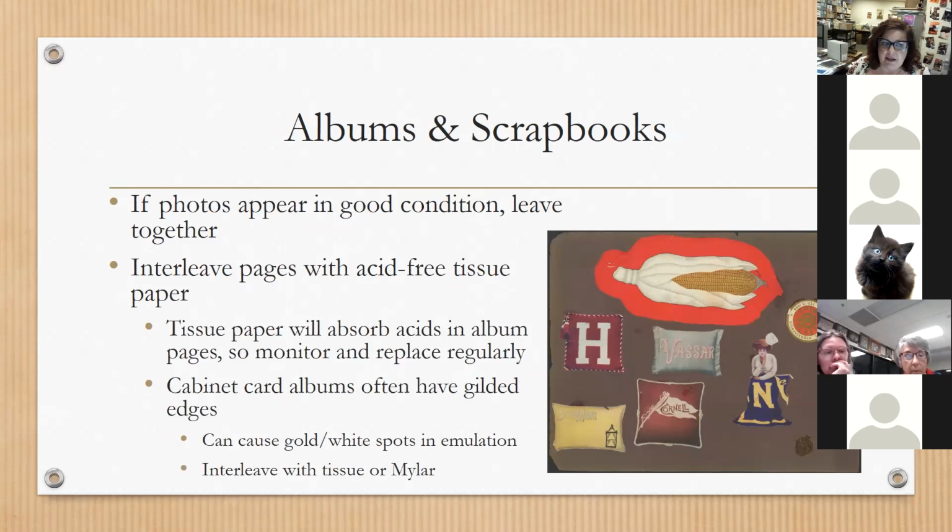You can interleave the pages with acid-free tissue paper. The tissue paper will absorb the acids in the album pages, but you should monitor them regularly, just like with quilts. You might have to replace those tissue paper interleavings on a regular basis if it's a super acidic album page, or if the non-photographic materials in the album or scrapbook are acidic. A great example of this is we have a scrapbook that has a dried up starfish in it, which is a challenge to preserve.